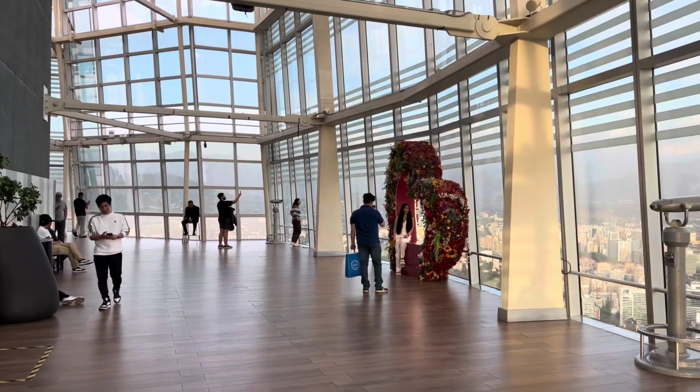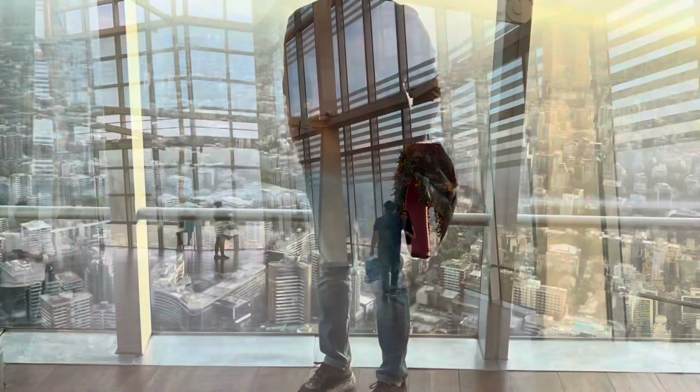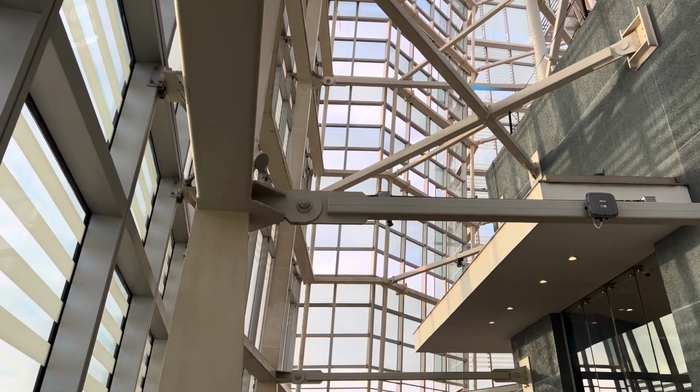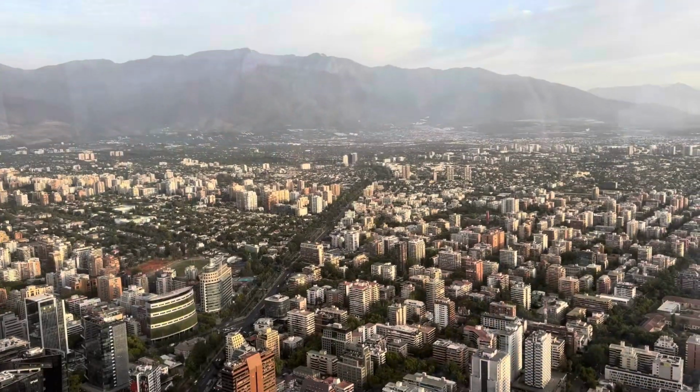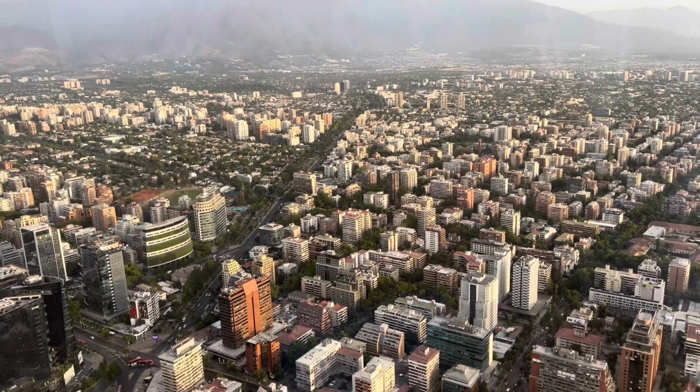The best way to get from Santiago Airport to Costanera Center without a car is by bus and subway, which takes about 1 hour and costs $3 or $4. So if you are in Santiago, I would highly recommend visiting this place. It is one of the best places to see the sunset.